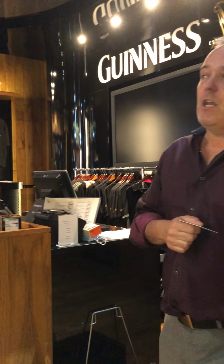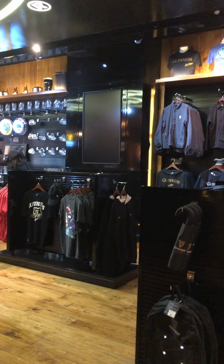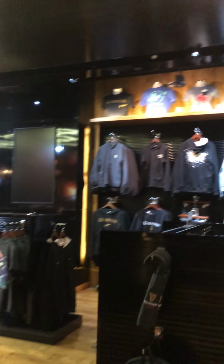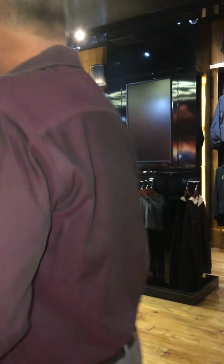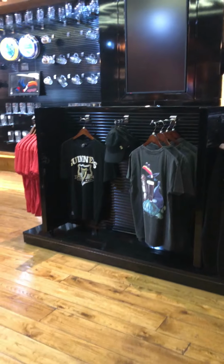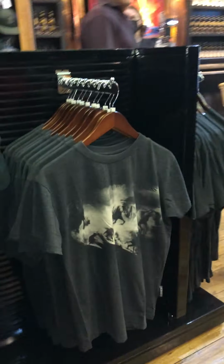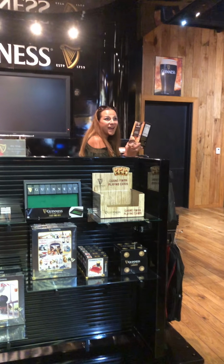Most of the stuff here is direct from Ireland, at least 60% of it. You can always tell your clientele base, because when they come in, if they're from outside the USA, they only want something that says Las Vegas. And if they're American, they only want something from Ireland. That makes a lot of sense. But you can get everything in the store, from Guinness jackets to Guinness poker chips to Guinness hats, you name it. Oh my gosh, chocolate stout cupcake mix.